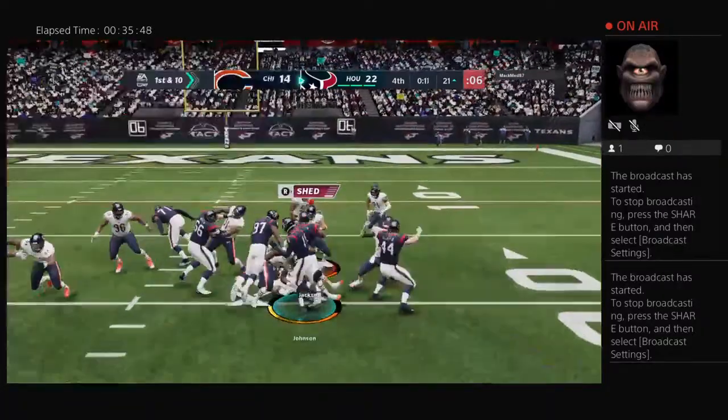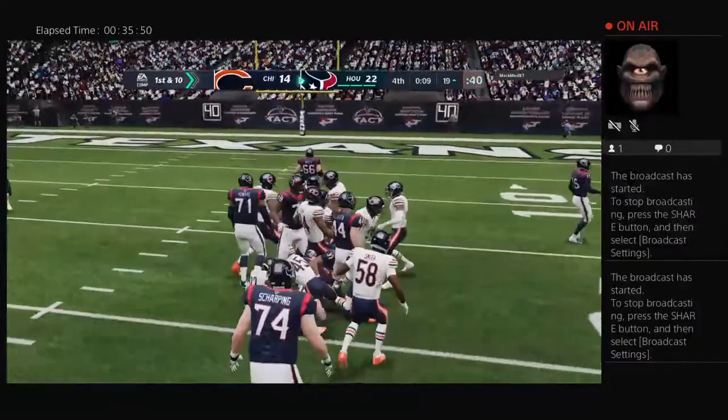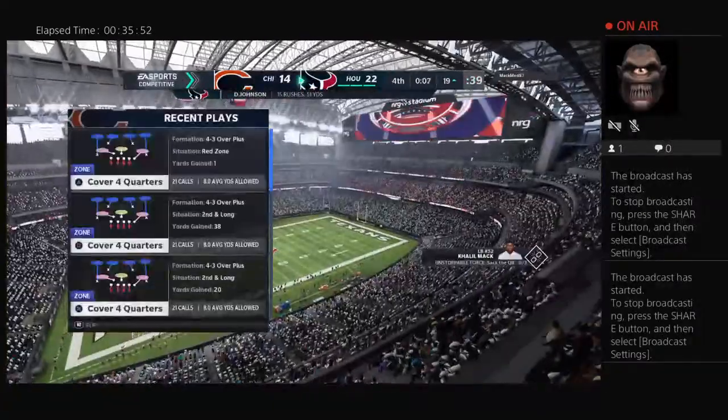On the ground, this is Johnson. And he's only going to get a yard from the 20 to the 19.